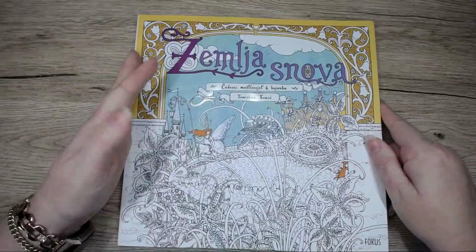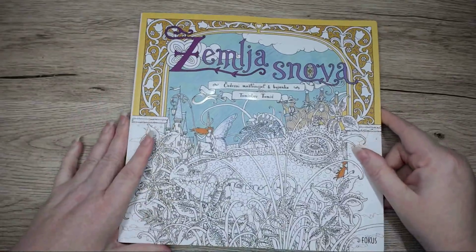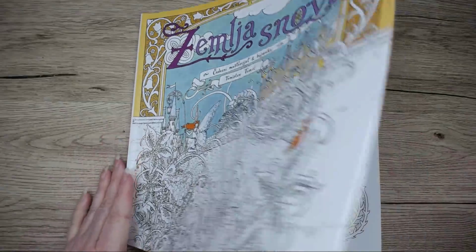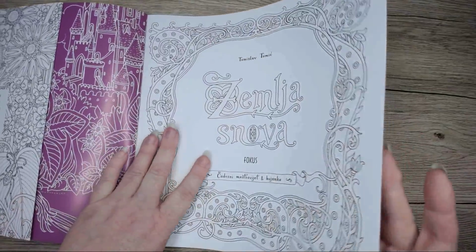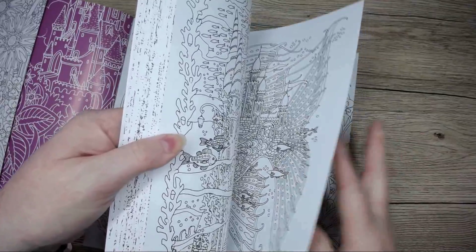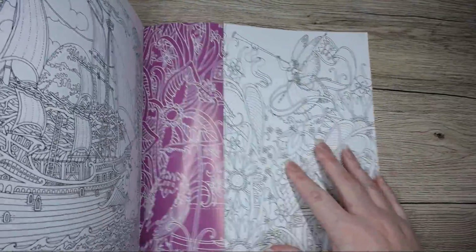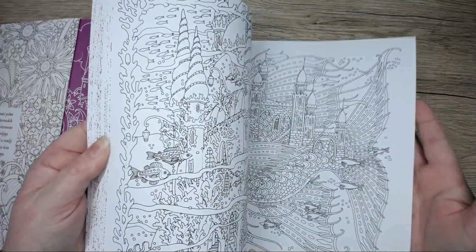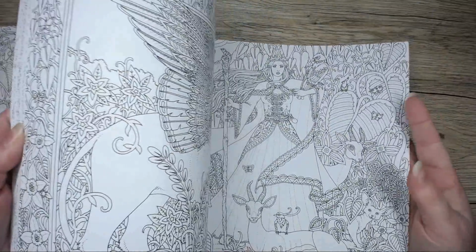I've picked Zemlja snova by Tomislav Tomić. I don't know if that's how you say it correctly, but I've picked this one purely because of the detail in it. It's an absolutely beautiful book. The paper's stunning. You could use pretty much any medium, although you wouldn't want to use marker, it does go through, but you could use any type of pencil on it.